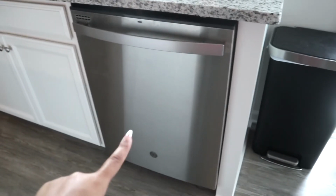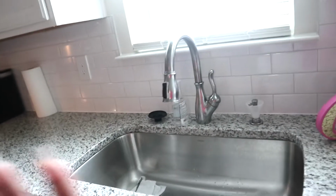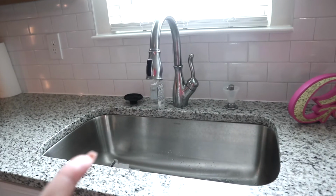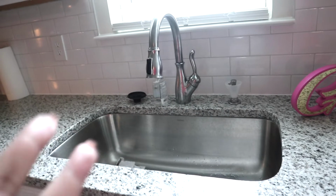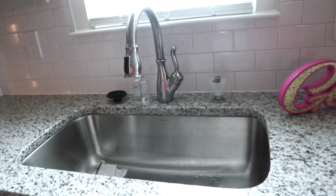This dishwasher, when you turn it on, you literally can't hear anything. You don't even know that it's on. The only thing I don't like is the sink. My last apartment had a sink like this, and I don't like it at all because when you wash dishes, you have to use the whole sink. You can't just use one side. I don't really like that.